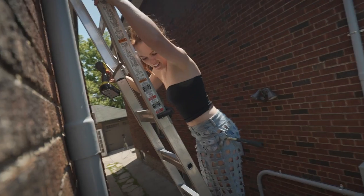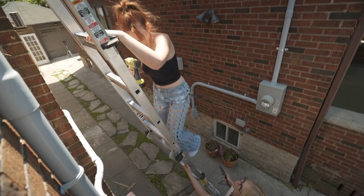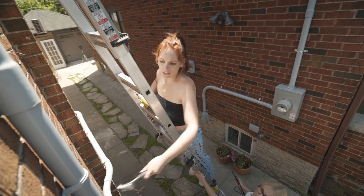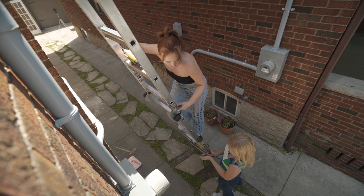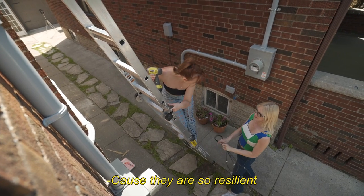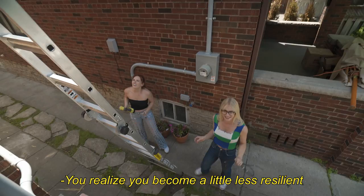Coming down. I never used to be afraid of heights. You're good, you're good. Nothing happened to me. Like, what trauma? Well, when you're a kid, you don't read stories about people falling off of tall things and dying. When you're a kid, you're just like, me! You're like, I'll be fine because they're so resilient. And then as you get older, you realize you become a little less resilient.